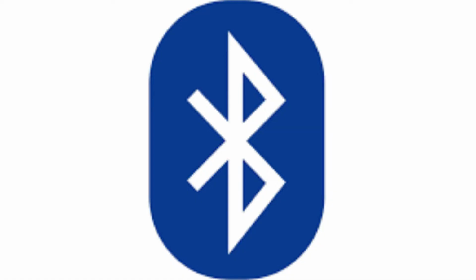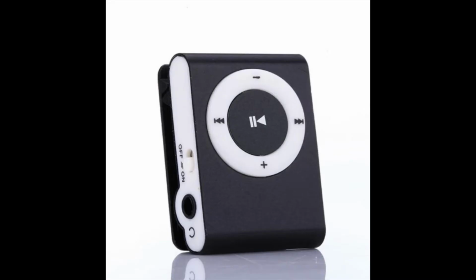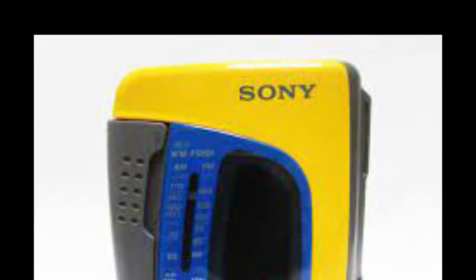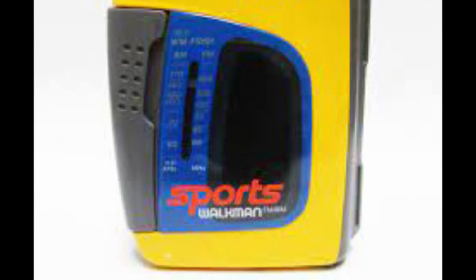Option number one is Bluetooth. So for example, if you have songs on your cell phone and you want to play them through Bluetooth on the car stereo system, that's one option. The second option is that there is an auxiliary jack, and basically you can plug pretty much anything into that auxiliary jack. You could plug in an MP3 player. If you wanted to be old school, you could plug in a CD Walkman. You could even plug in a cassette Walkman if you were so inclined. You can pretty much plug in any stereo source in that auxiliary jack.